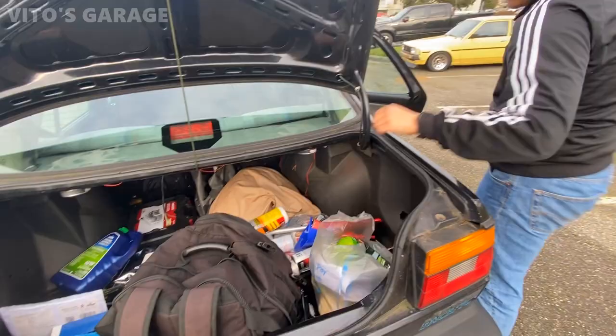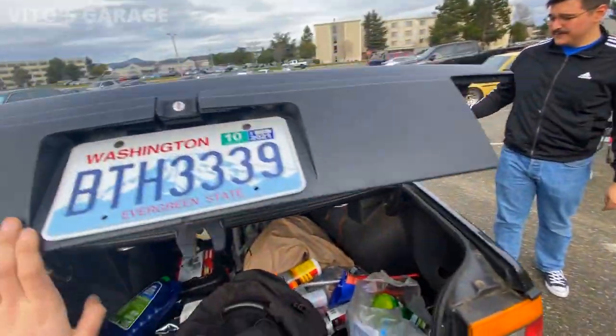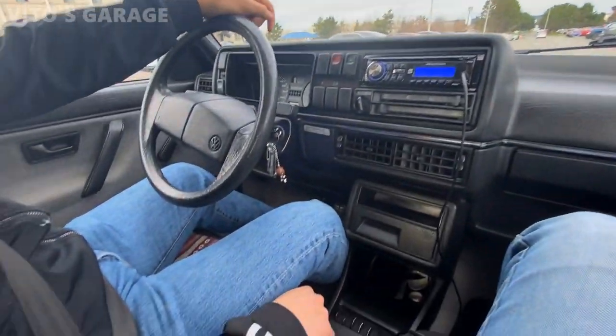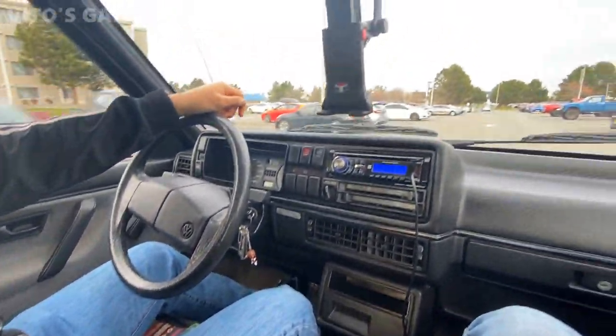Now let's make sure we don't forget to put anything else in the trunk. We should be good. Nothing else around? Good, good. Let's close it up.